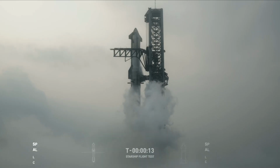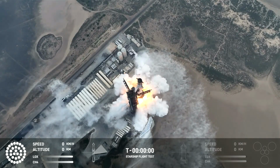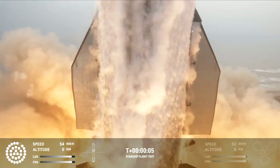T-minus 15. 10, 9, 8, 7, 6, 5, 4, 3, 2. We have liftoff.